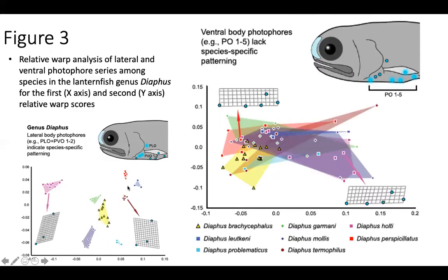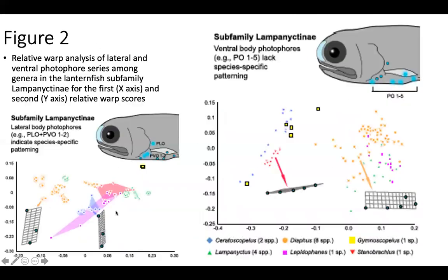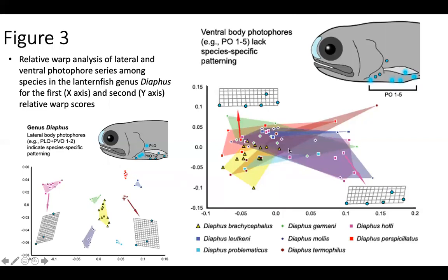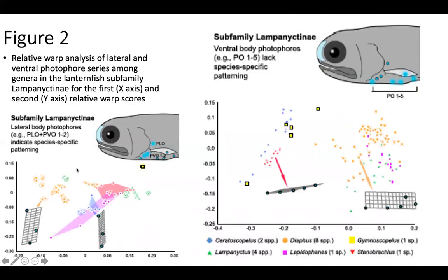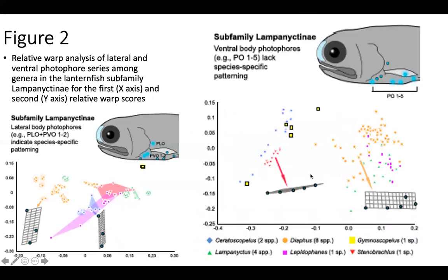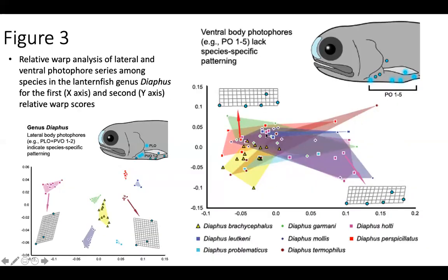So as we can see here on the left, we're looking at the lateral photophores of Diaphus, and there is definite grouping of the patterning of the lateral photophores. It's much more clean than these over here. However, with the ventral photophores, it is much more messy, much more spread out. So we're seeing a little bit of a trend of the lateral photophores being more grouped together than the ventral.